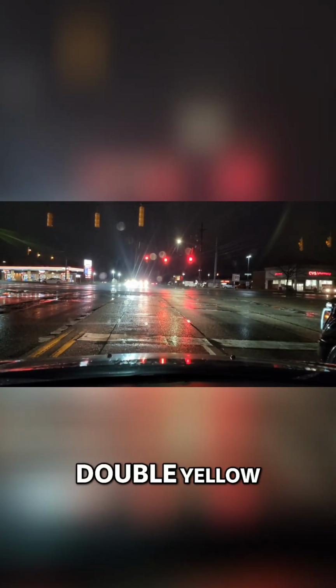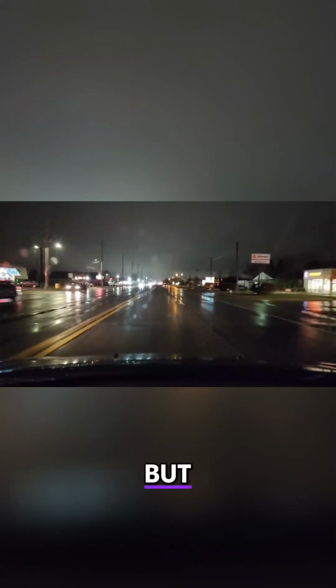I want to turn by the double yellow. The inside lane, the nearest lane for me is by the double yellow. So I can move forward. If traffic clears, then I can turn. I'm waiting for these cars to go by. It's clear. Then I turn by the double yellow. Overshot it a little bit, but I'm okay.